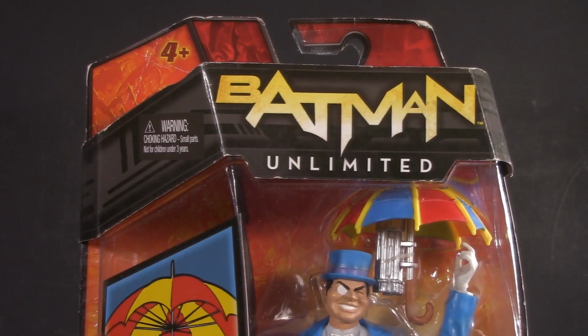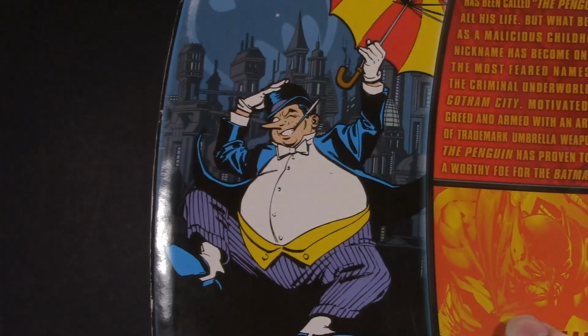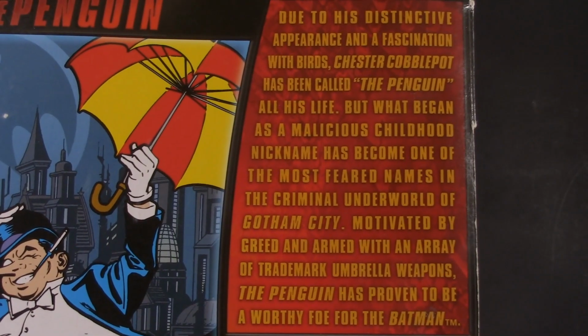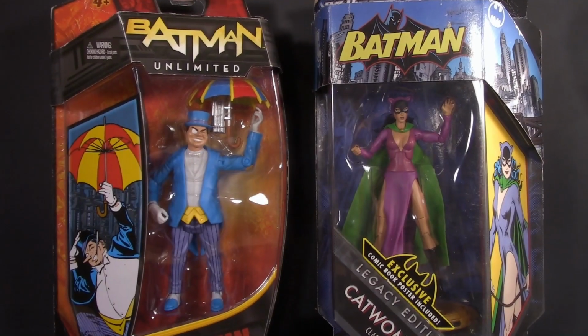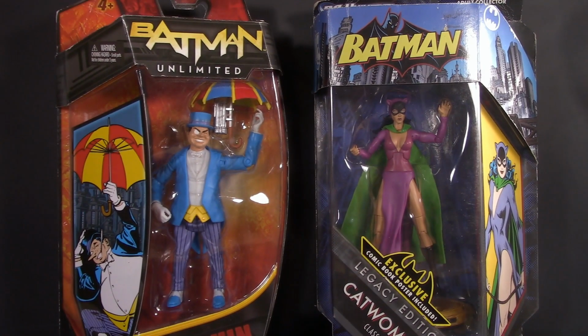The Penguin was released as part of the Batman Unlimited series. Classic style artwork of him on the side. You can see a better shot of it on the back, along with a write-up that you're welcome to read. I will always prefer a window box so that you can take the figures in and out, and this does have that kind of look and feel.